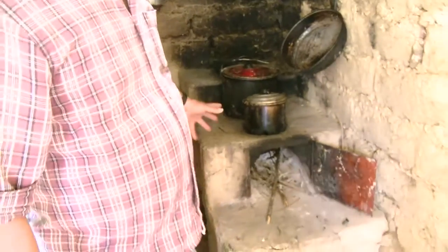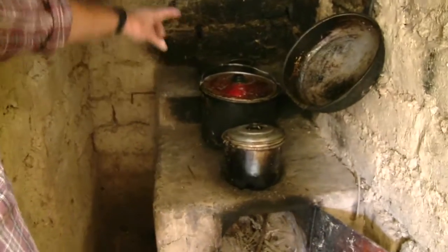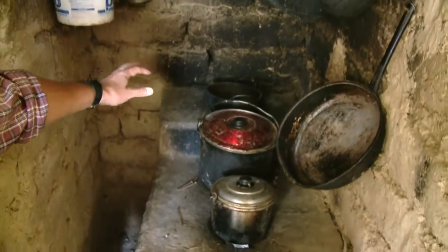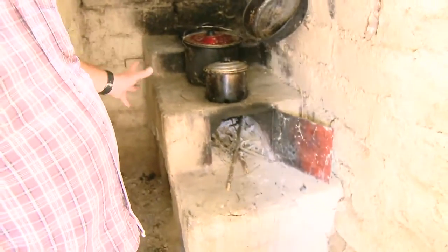This stove has 3 burners. The first 2 burners are for cooking, and the last burner in the back part is just to keep warm the water or the food, whatever the lady is cooking.